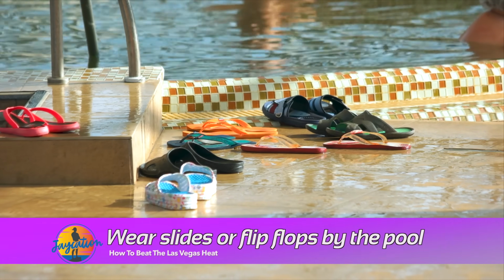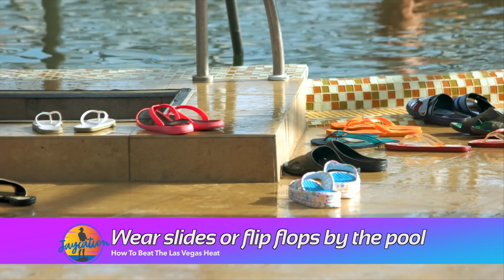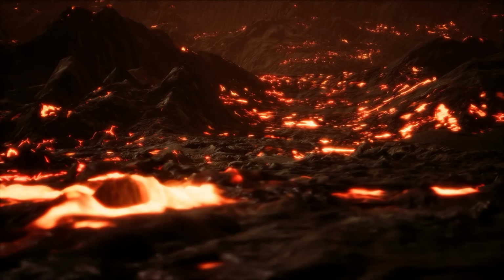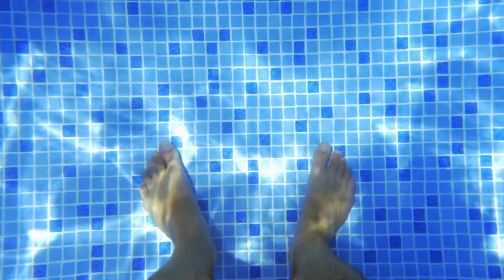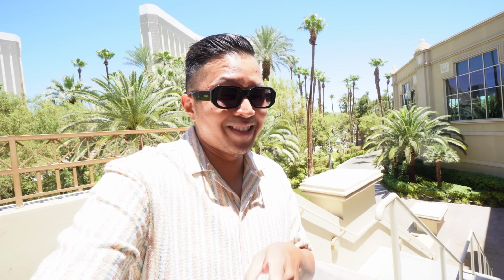Also, you gotta bring slides or flip-flops to the pool and just leave your slides or flip-flops somewhere next to the pool, because I'm telling you, the ground is hot. The floor is lava here in Las Vegas, and when it's 115 degrees outside, you don't want the bottom of your feet to burn. The floor is lava, I'm telling you.